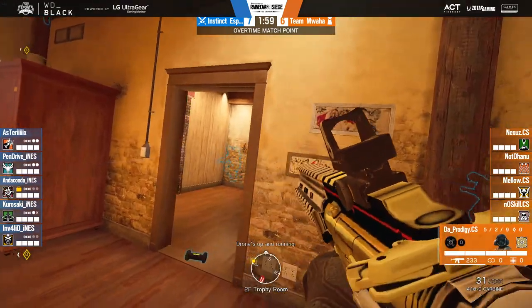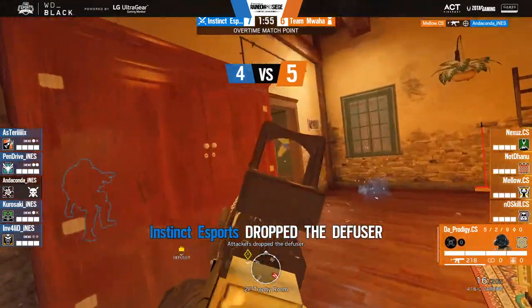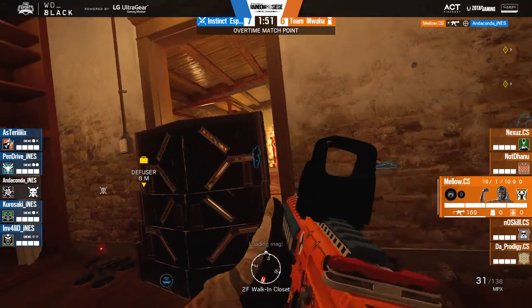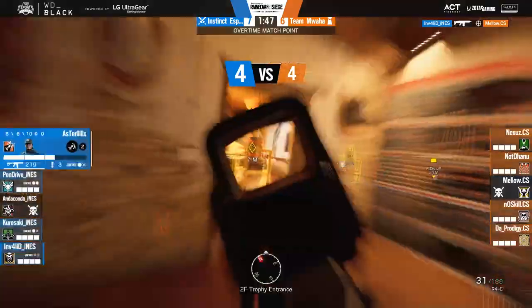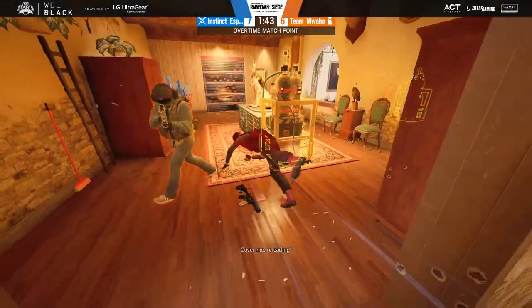Push comes in from the Sophia. Will be able to go for the drone. Will be able to detect where exactly Jaeger's location is as the push comes in. Mello actually finds one. That is Anaconda down. That is an important operator indeed, because the diffuser is down indeed. But looks like the frag also comes in immediately as the Blackbird will be able to eliminate Mello. They are definitely not wasting any time at all.